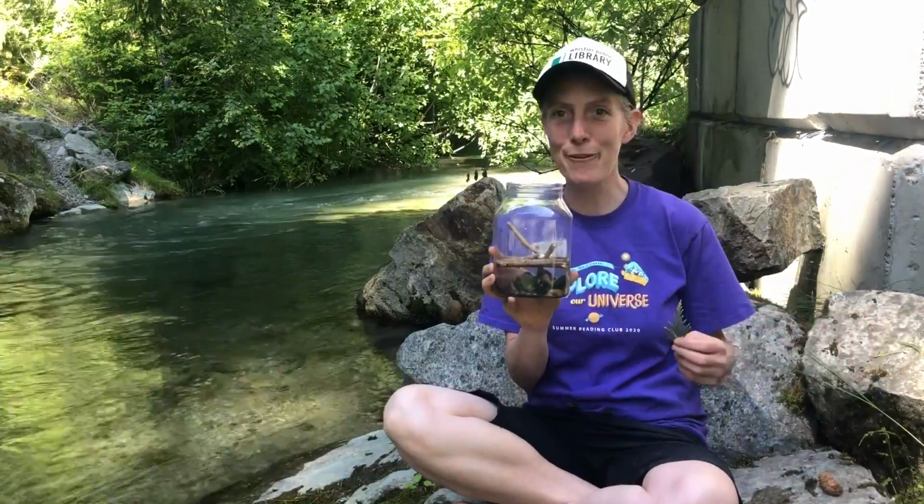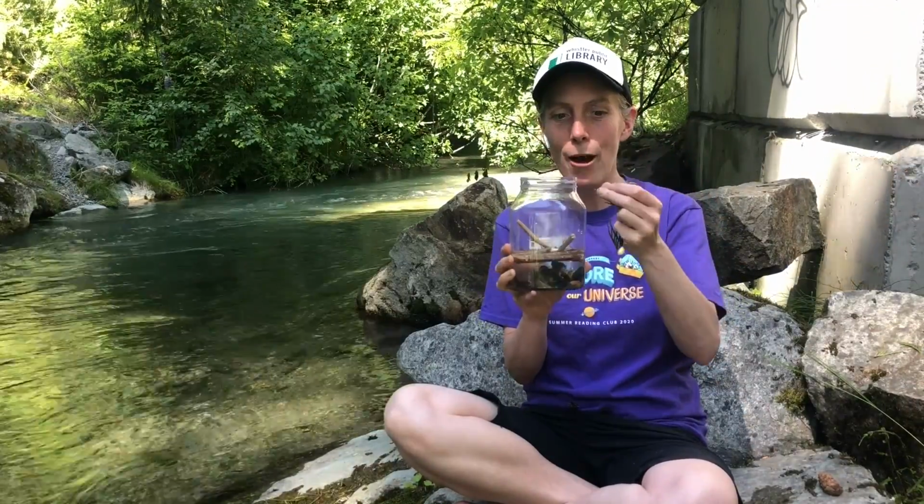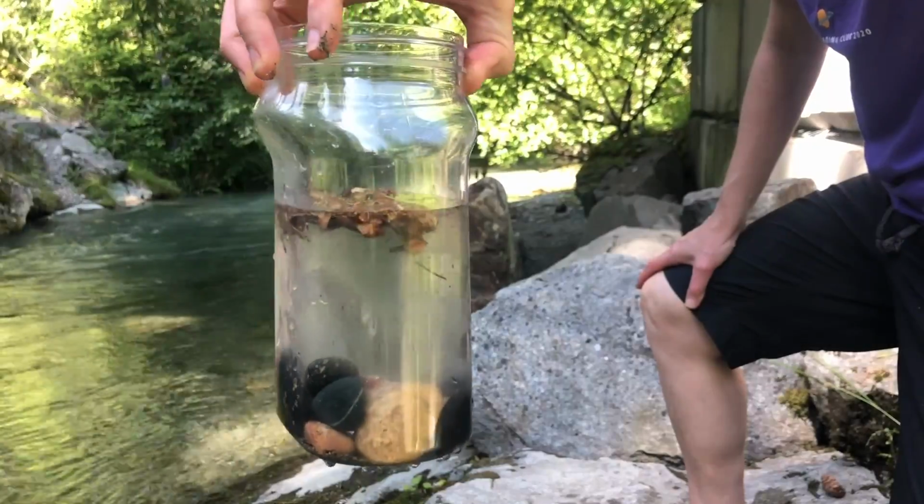And maybe we need some little fish. So I've got this little piece of cedar branch here, and I'm going to break a couple of pieces off. And those are going to be our little fish. This is our fish habitat for today.